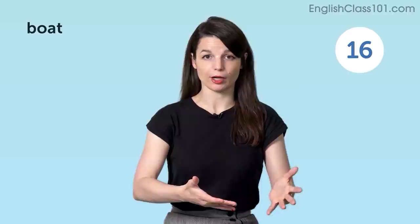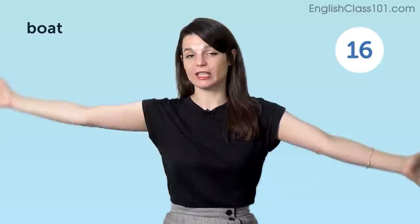Boat. So a boat refers to a method of transportation for water. You can use a rowboat, a very old-fashioned style boat, or very, very large expensive boats called yachts. The boat floats on the water.